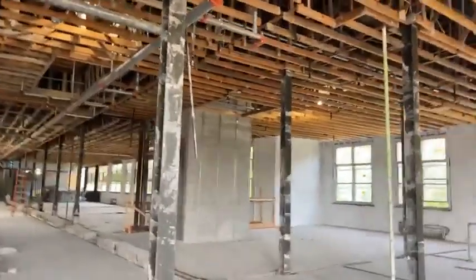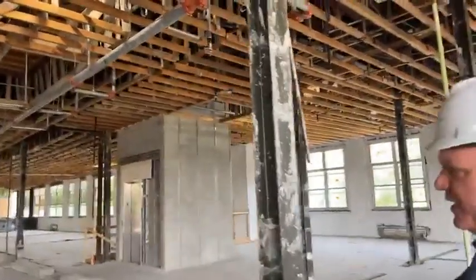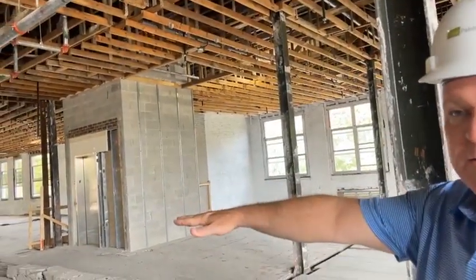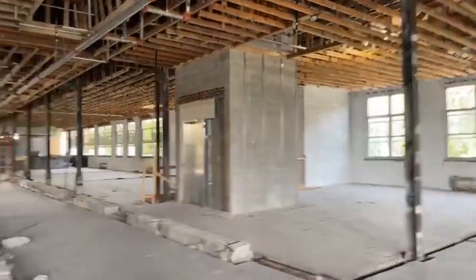So all of this will become traditional classroom space. On this end, it's 4th grade, and on the other end, down by the old cafeteria, which is the new library, is 5th grade. So K1 on the 1st floor, 2nd and 3rd on the 2nd floor, and 4th and 5th grades up on the 3rd. So two grades per floor. And we can go this way.